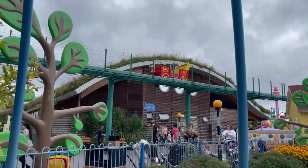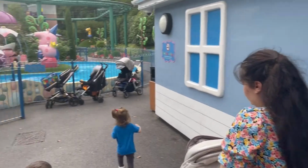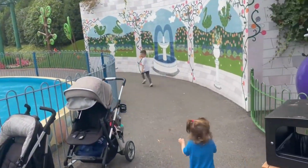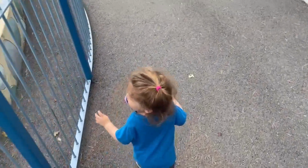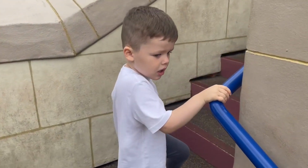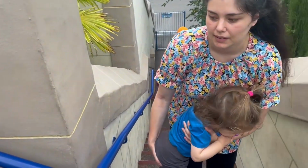This is a 0 minute queue. You can see lots of empty ones going, so maybe we'll jump on that. Oh, Emma's having a little run round. She didn't want to sleep. She had a little granddad rabbit. So we're going to try this car ride now with the both of them, see whether Emma screams or not, whether she'll enjoy it. As this ride's up in the air, we're going to walk up the steps. And then here's the entrance. We'll start the queue. And there's Emma.